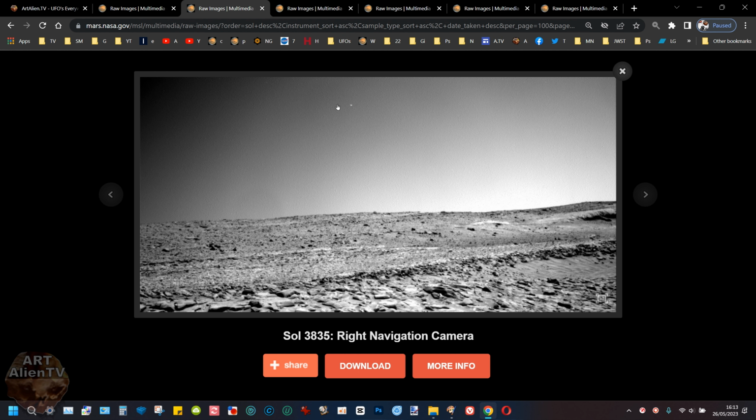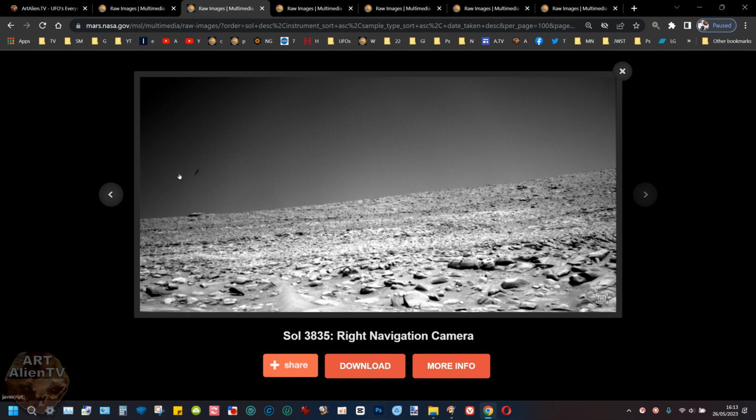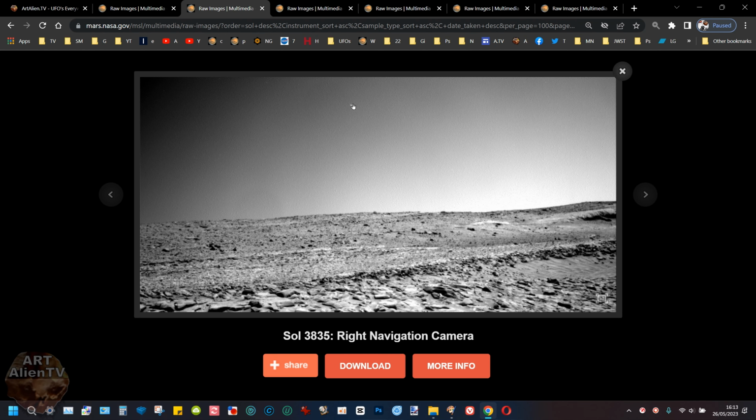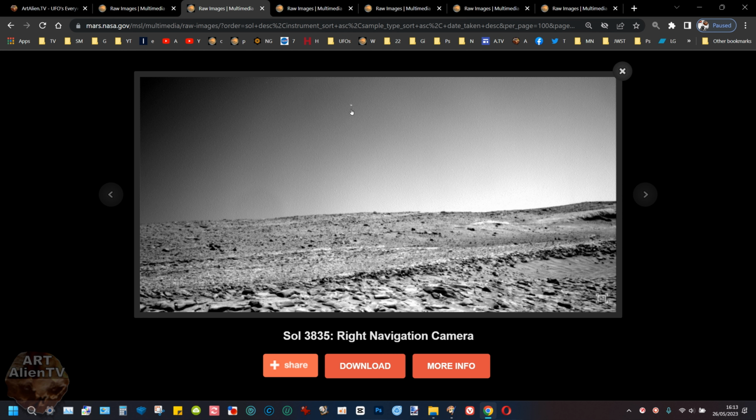And when you flick through that set, you've only got to flick a few between each, and there's another one, right? So we've got a black rod there, right? And then flick left in the set, and we've got a white one here, okay? It's not very big. That seems to be much further away. But could that be the same object? Because it's taken on the same day, and these images were only taken probably less than a minute apart.